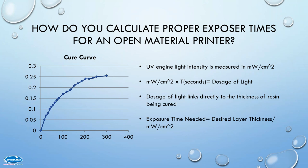And basically what happens is, those different colors will need that UV light to flash to cure each layer for X amount of seconds. So even though it's the same material, again, with that different color, the UV light will affect it differently and need to be cured for a specific amount of time in between each layer.